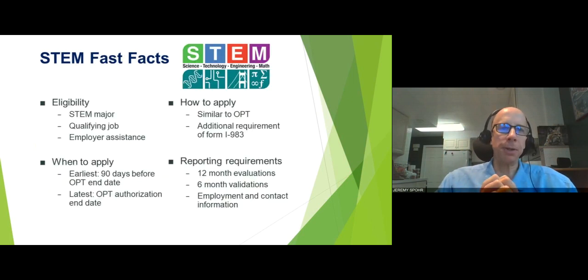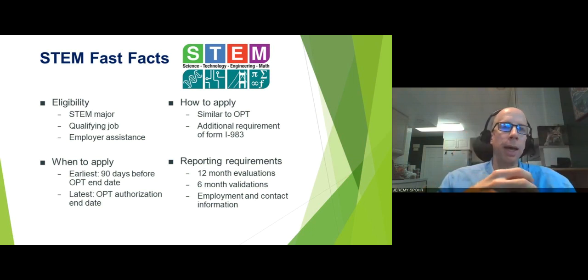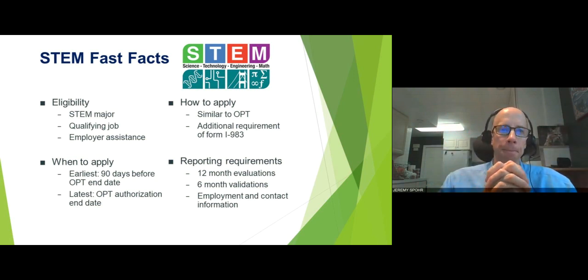Here's some fast facts about STEM. It's an extension to OPT. You have to have your employer's assistance to fill out documentation and things like that. They have to fill out some forms. They have to be e-verified. And most employers are. Most employers are quite helpful with this stuff to help you apply for the STEM extension. And you won't apply until you're getting towards the end of your regular OPT period. So it's not something you're doing now at the front end. You're doing it in the future. You're going to apply for STEM.